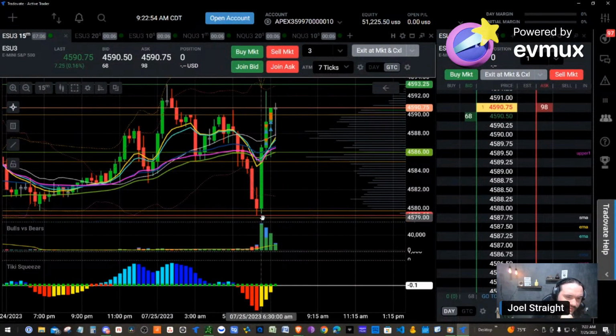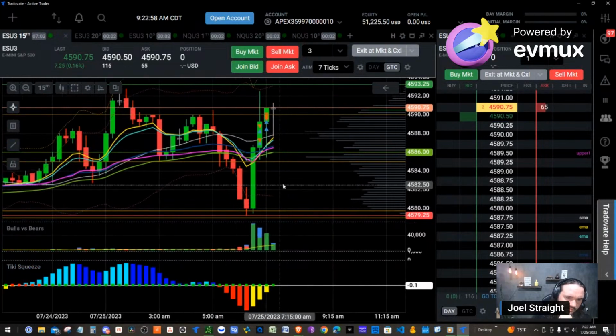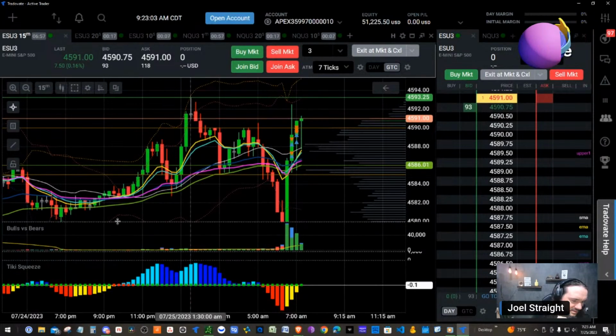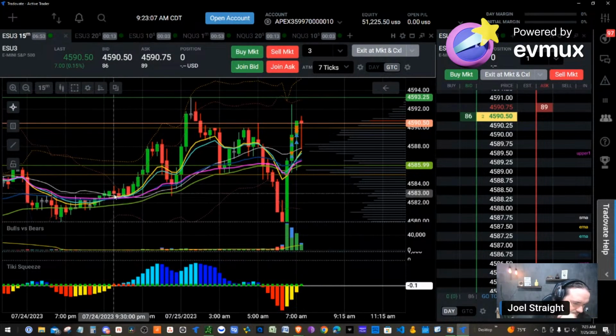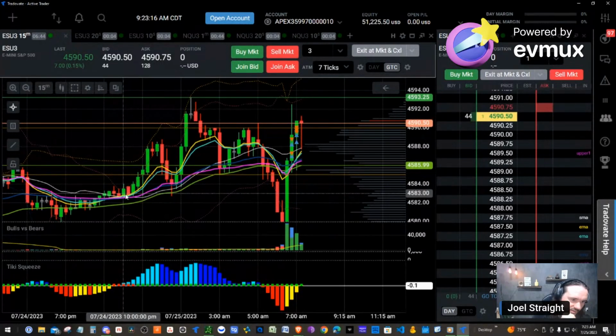We could get a 15-minute cyan switch. If that happens, then I'm pretty sure we'll push through these highs. You see what a 15-minute cyan switch looks like, because there was one right here on the spread candle. Actually, it was on this green one, and then this red one here.